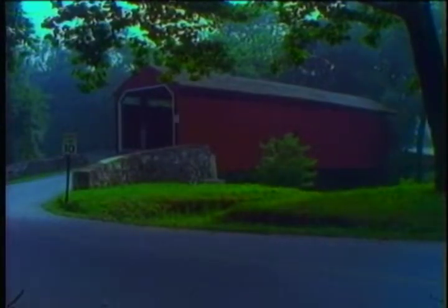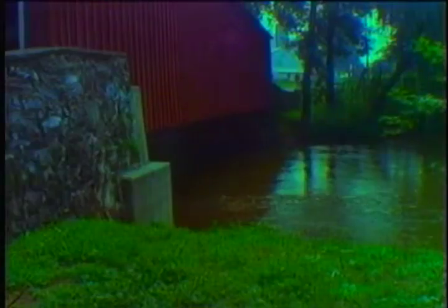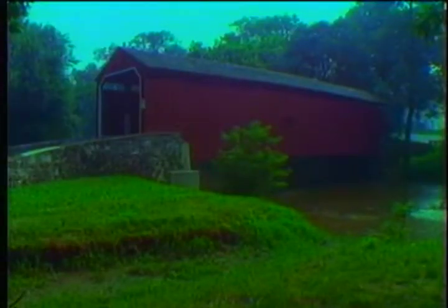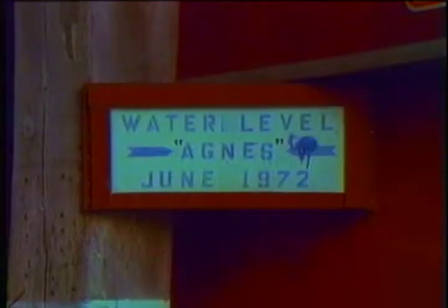Zook's Mill Bridge almost went Hollywood. It was filmed for a Jerry Lewis movie that was never released. The 89-foot span was built near Brownstown in 1849 for only $700. The bridge has had very little flooding from the Calico, but it does have a high water marker from the Agnes 1972 flood.